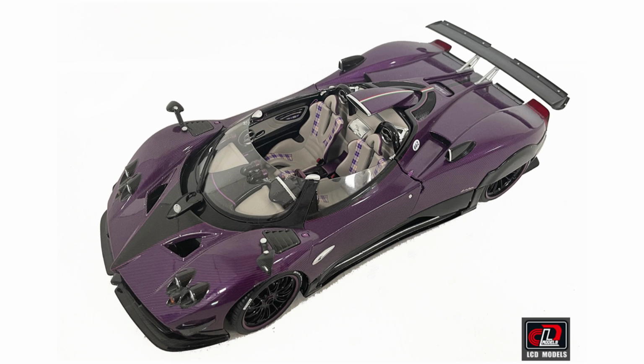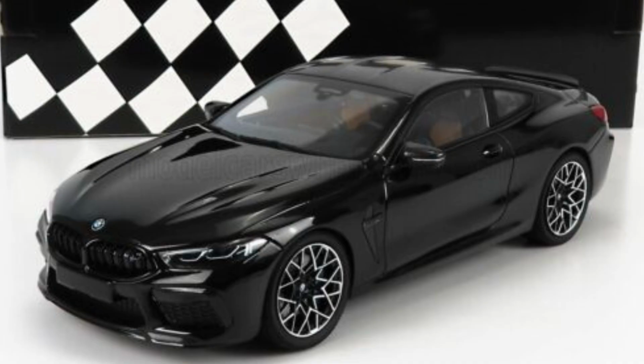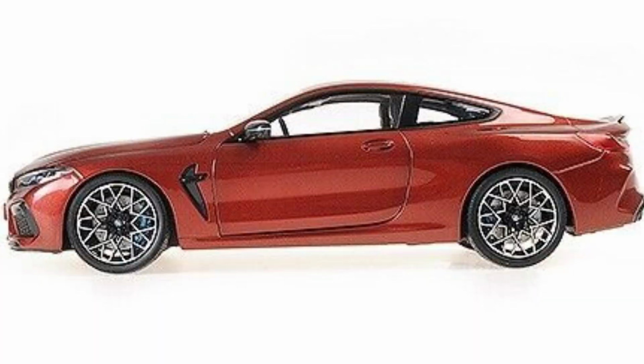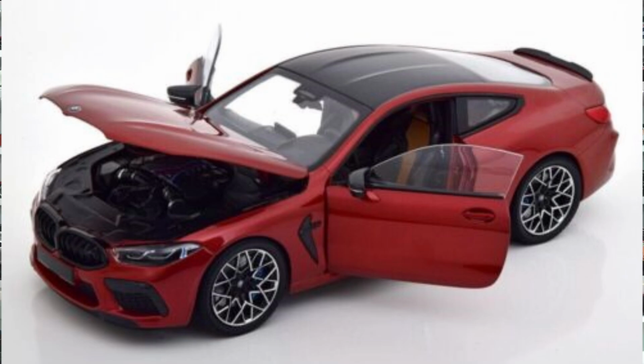Mini Champs has a surprise hit on their hands with the BMW M8 as they are disappearing quickly. Just check eBay. The newest colors are metallic red and black metallic.